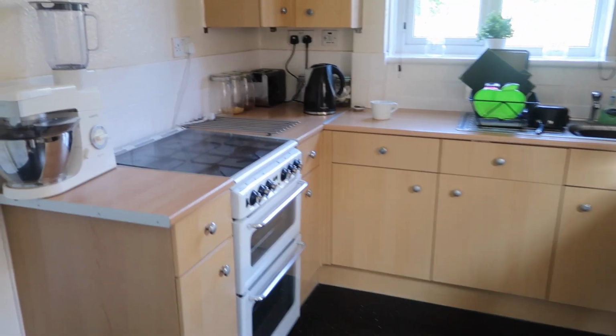So I'm doing a decluttering, organising and minimalising my kitchen video for you today. So let's start with what the kitchen looks like at the moment.